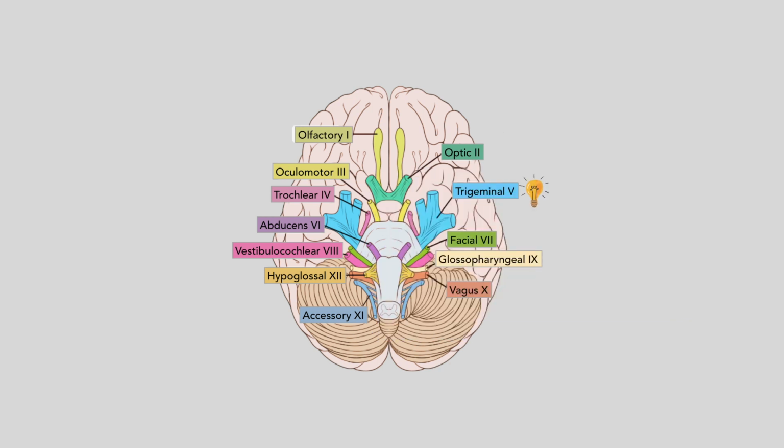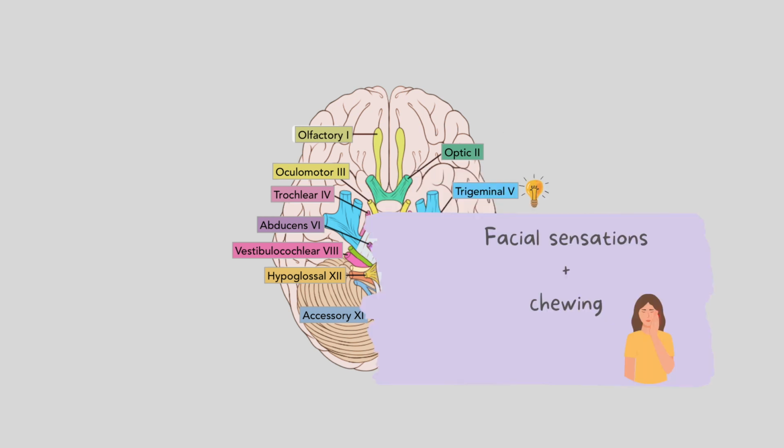Next is the trigeminal nerve. It receives facial sensations like pain, temperature, and touch. It also moves the muscles for chewing. Given this information, what kind of nerve would you say this is? A sensory nerve, a motor nerve, or a mixed nerve? Mixed, correct. Sensory for facial sensations and motor for chewing.